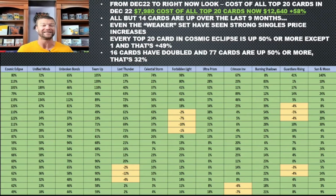And this is insane. Look at all of the green on here. Look, every card but 14 went up over the last 9 months. Every single card in the top 20 for Sun and Moon has gone up over the last 9 months, except for those 14 that are in yellow right there. This was so crazy to me. I went back and I checked my equation twice because I was like, there's no way this can be true. Then I went and I pulled random samples and it was all correct. Like, the math is right. These are incredible. It's just absolutely insane to think about, right?